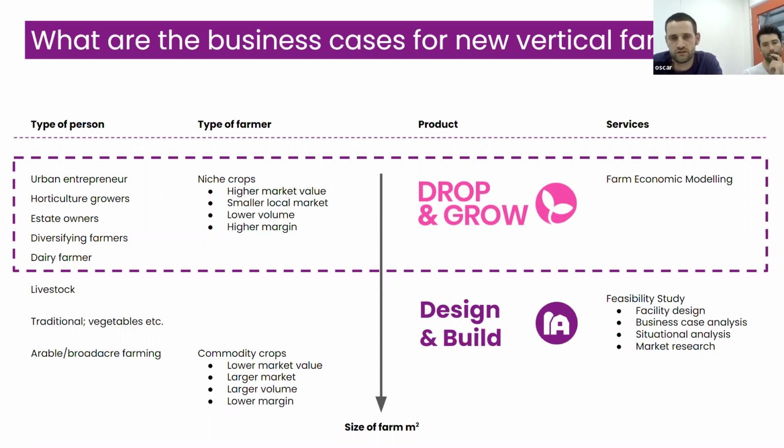And these products and services come into play when we start looking at the wider commodity crops, lower value baby leaf, that sort of thing, to service customers like supermarkets. Generally across the board there, the size of the farm is increasing as we go down. Anything else to add on that one?